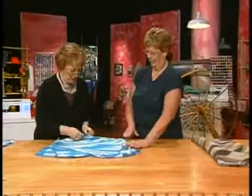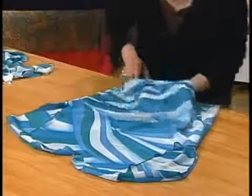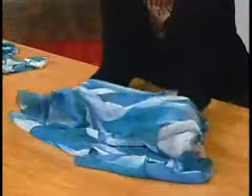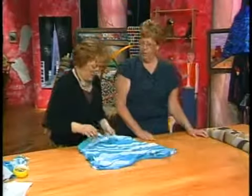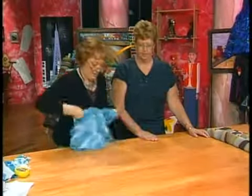This is actually turned inside. This is the inside of this one. So you can see that this is cut off. And again, just serged on the edge. But let's flip it this way, because this is now, oh no, this wasn't the inside. You were right. You were right. Okay, now we've got it inside out. All right. We go this way.